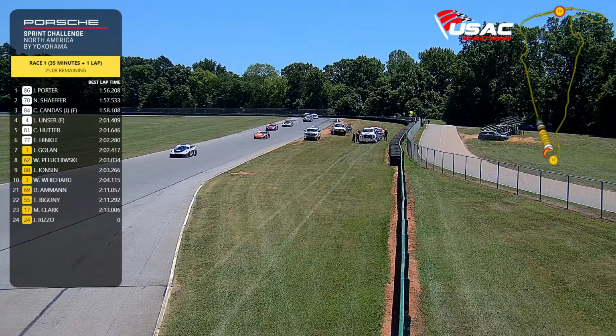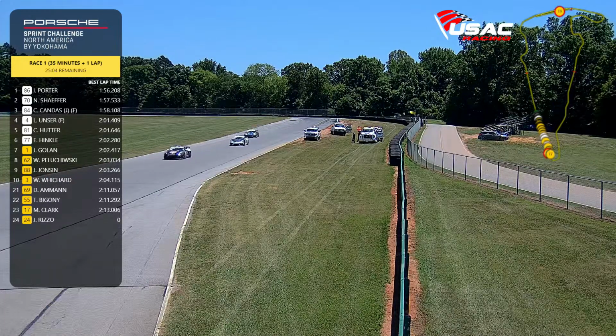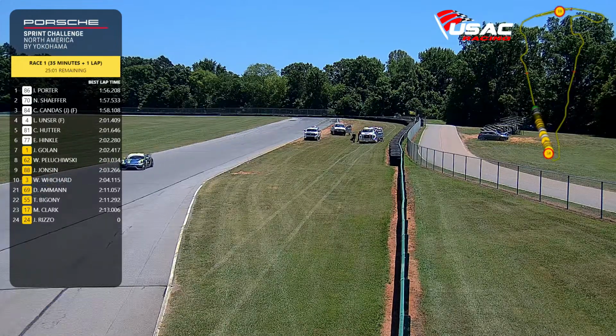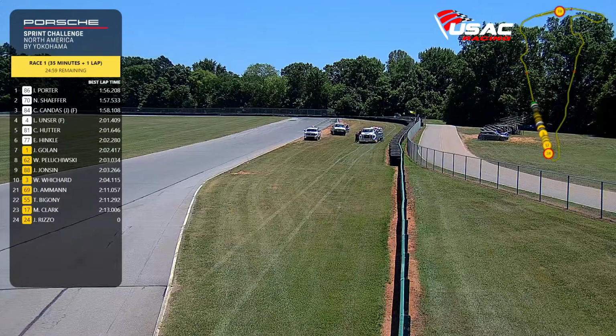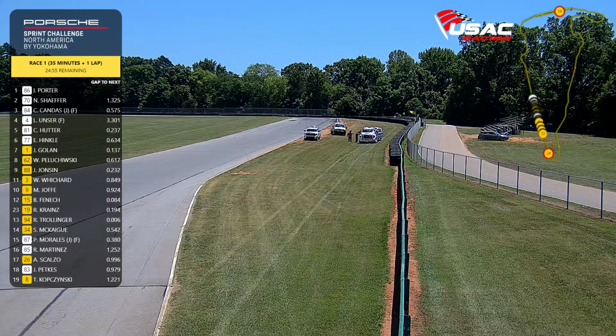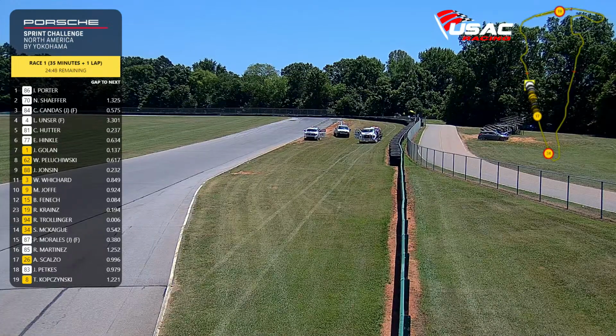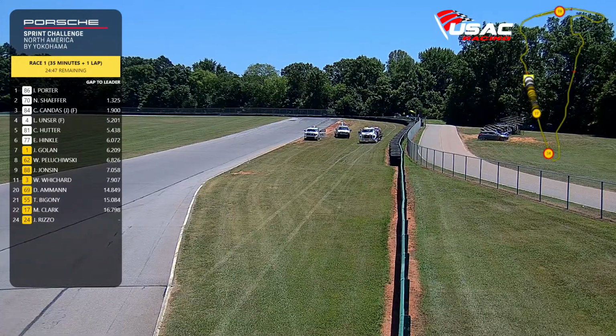But I believe he's already 2 laps down, unfortunately, from the leaders. So he's got a compromised first race, and from here it's going to be a bit of a rough weekend for him. Still have 25 minutes to go, roughly, plus 1 lap here in this first race. Let's cross our fingers, eyes, and toes that we go back racing soon.